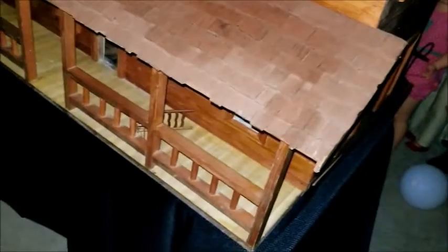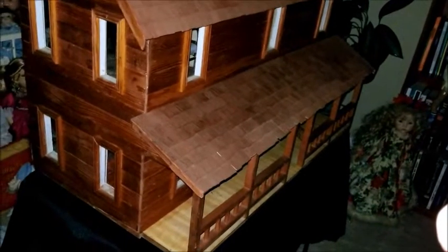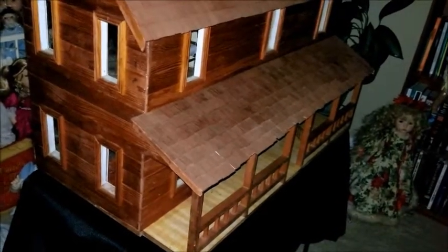You did a beautiful job on this house. You must have worked really hard on it. It's an amazing piece. So, Edward, did you build this for your grandchildren? What are your grandchildren's names?